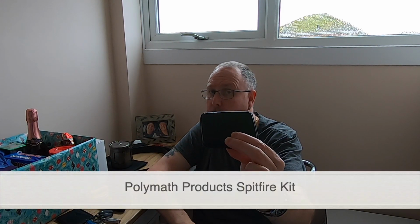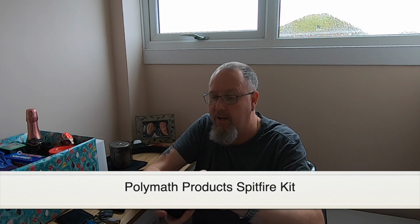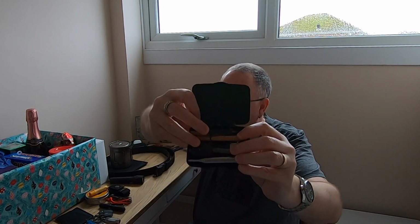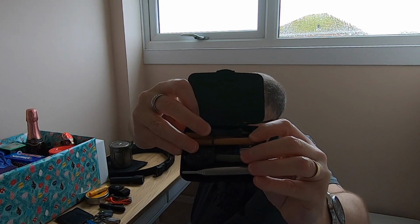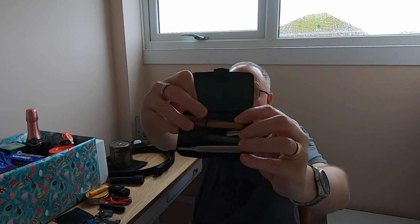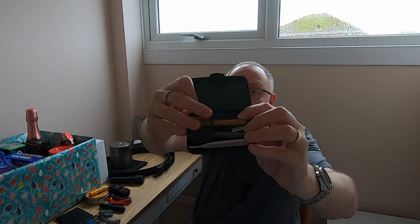Survival kits. So this is one of my favourite things. I've had this for years. This is the Polymath Products Spitfire kit. Now, I've done a few reviews on Dartmoor this year, as you guys have seen, and you get a few little bits in there. You get a striker and a fire steel, some cedar wood, and a couple of other little things in there as well, like a pencil sharpener, so you can get some tinder going.